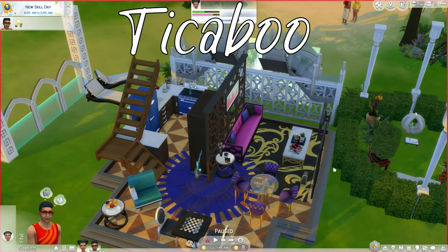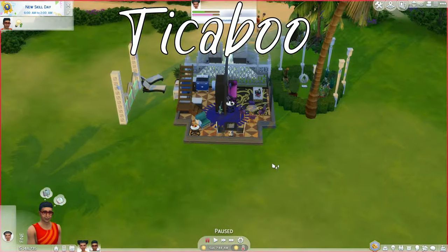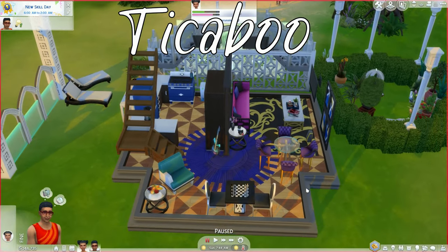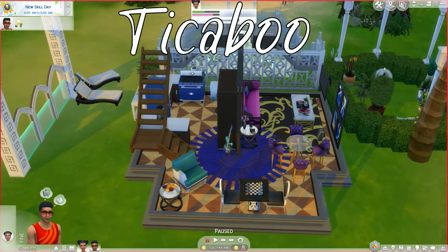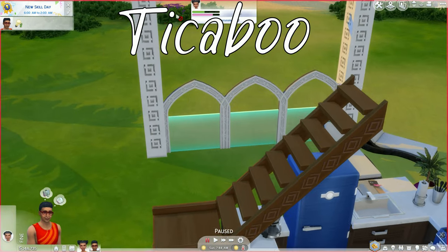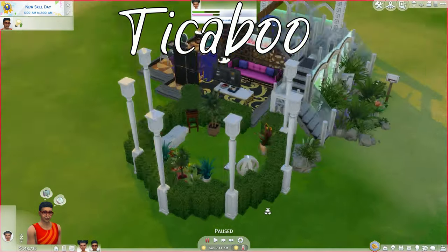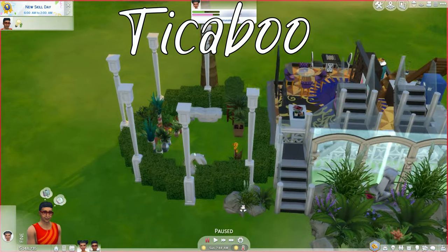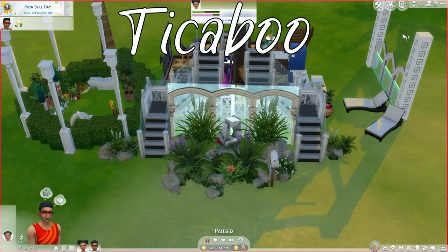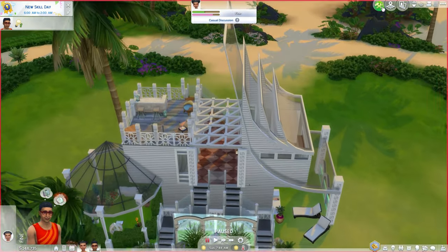This is very bold. A lot of colors. Wow. Very cute, though. I like this. This is too cute. This is very, very different. And then we got a nice little meditation area out front. Okay. So see? I like this. This is super cute.